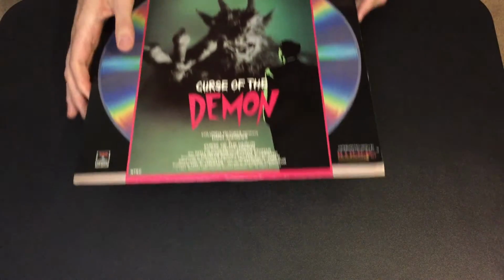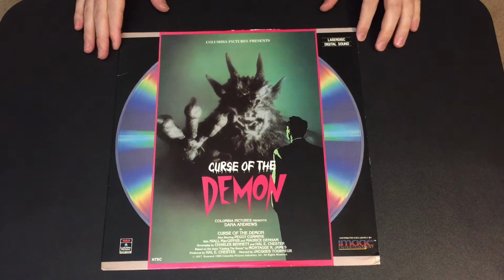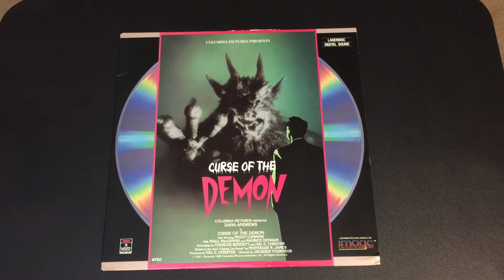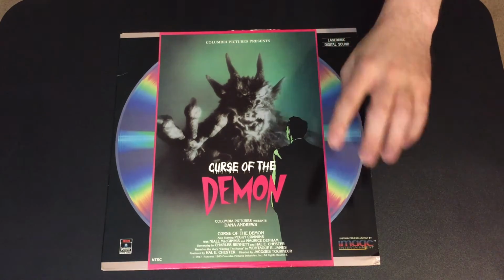This is one of the greatest horror films that has ever been made, directed by Jacques Tourneur, which is why it comes at this level of the director's shelf. But this is Night of the Demon, even though it's got the American Curse of the Demon title on here, with the fantastically designed demonic image here on the front. That's totally iconic, and then this pretty nice rendering of Dana Andrews' profile here.